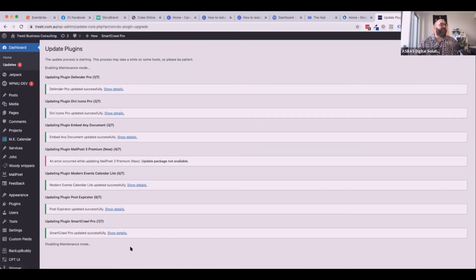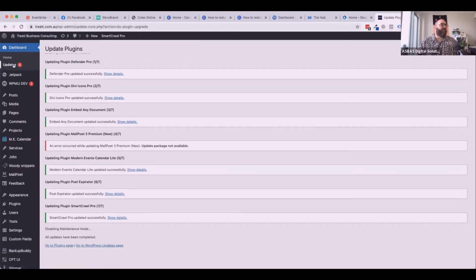Right, so that's updated everything without any problems. I popped back here, and it's still saying there are some updates to run. So let's have a look at what those updates are. I'd say one of them at least is going to be the theme, and the other one might be WordPress itself. So let's have a look.